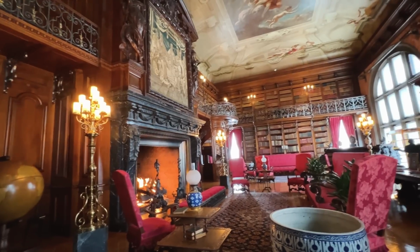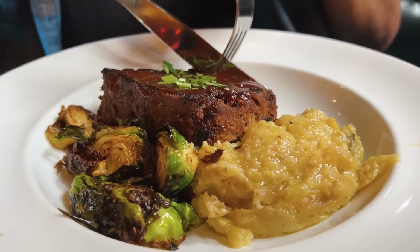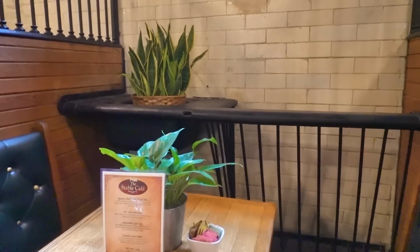Opulence. We're actually sitting in one of the stables.